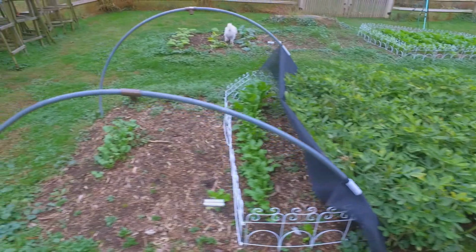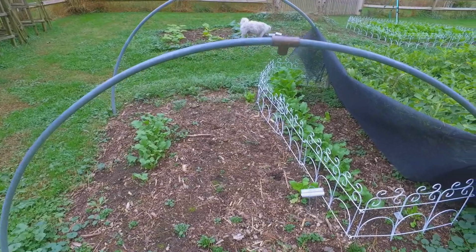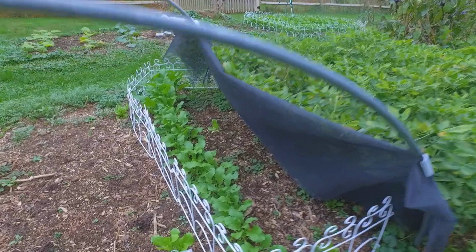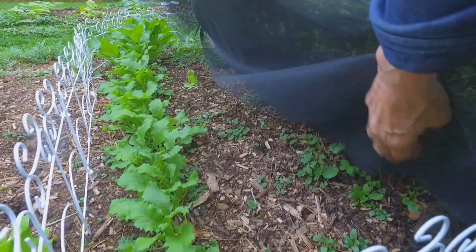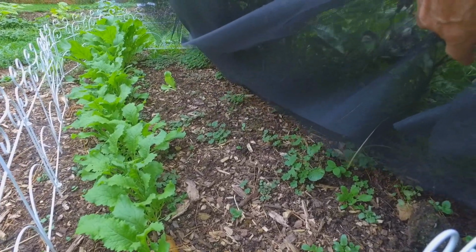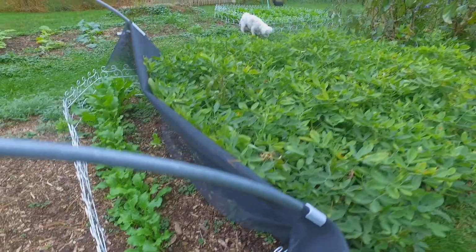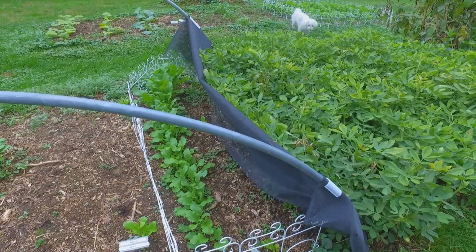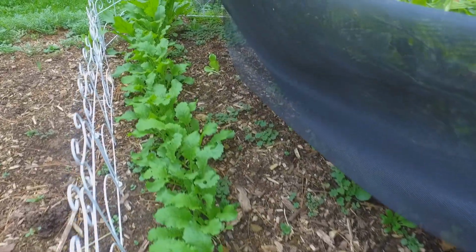And then this was the shaded area that we had for midsummer cold weather crops. I removed the shading, as I mentioned I was going to, except for this one piece of screen here, and the reason is because if you look closely, those are peanut shoots that are trying to get down into the soil to grow peanuts, although they're getting down there awful late to grow anything of significance. Anyway, so I decided not to rip those out of there.